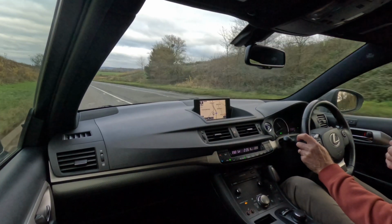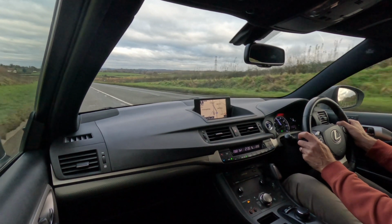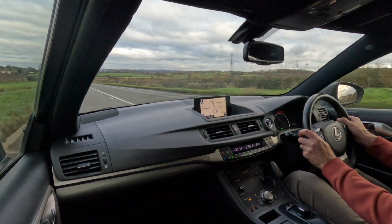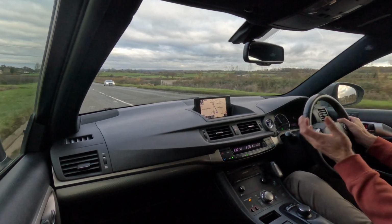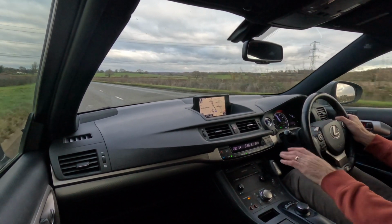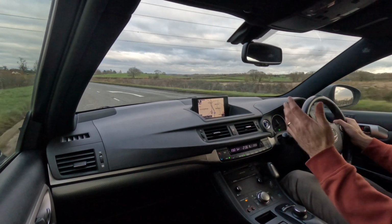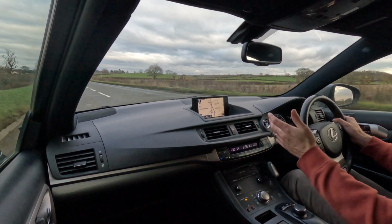Quite often when you read marketing blurb and brochures, they talk about cockpit feel, that kind of stuff, and it's utter garbage. It's just marketing tosh. But this really does. You feel very much part of the vehicle in it. Maybe because this is a bit higher than some cars, but it's just the whole feel of the dash, the way it all comes together.